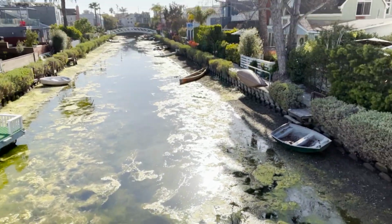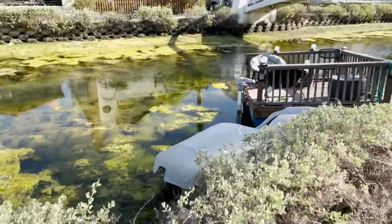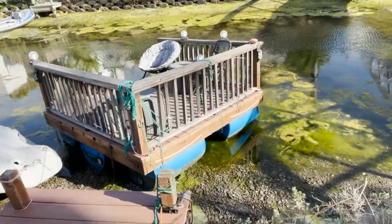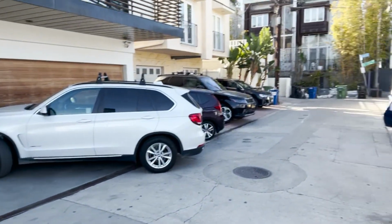All right. So that's it. Let's go check out the canals here. Let's see what it's like. You can see obviously very modern looking houses here. As I mentioned, in the $5 million range, depending on the size. It looks like it's tipping a bit. Yeah, very modern looking houses, as you can see.